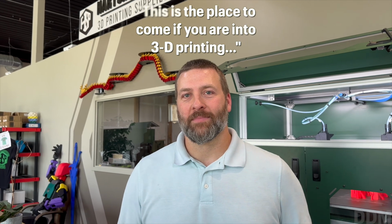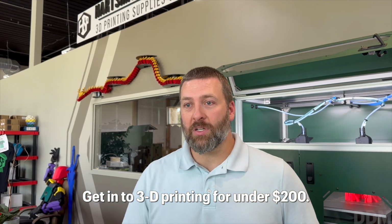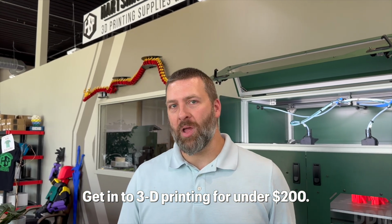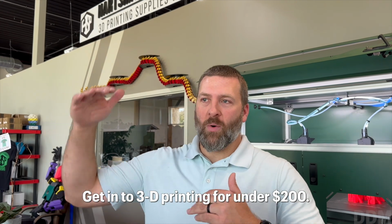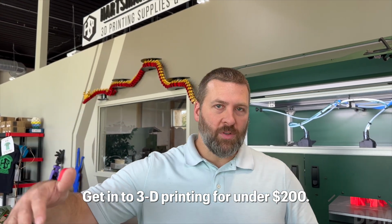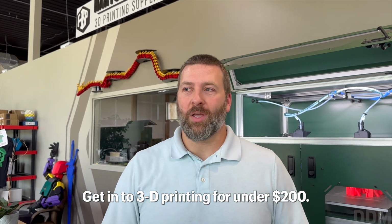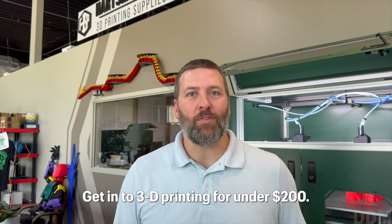Fantastic. And if somebody was printer curious and they wanted to get just an entry-level way to get started, what would that cost them? As far as a printer, $150 will get you potentially a used printer. About $200 gets you a brand new one, and then they can go up from there as you get into the larger machines or the prosumer machines, the industrial machines, things like that. We can accommodate pretty much any budget level for you.